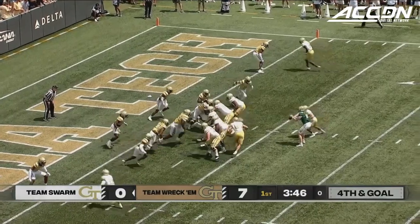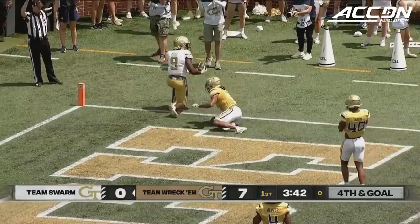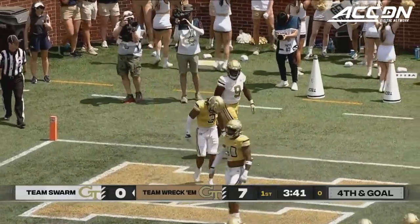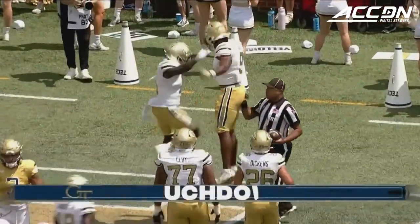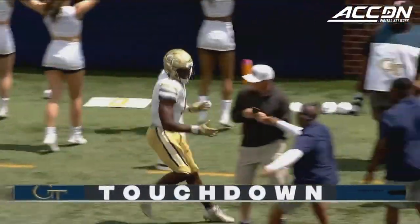Haynes King's first series in front of these Georgia Tech fans. Goes to the back corner. Was that hauled in? They'll say it was. What a grab on fourth and goal in the back of the end zone by Avery Boyd.